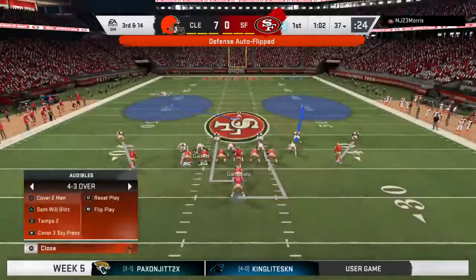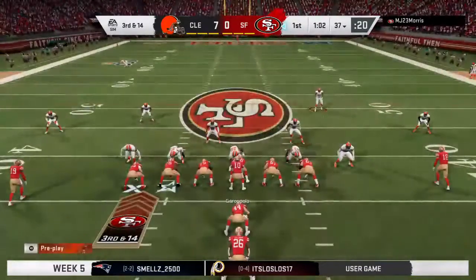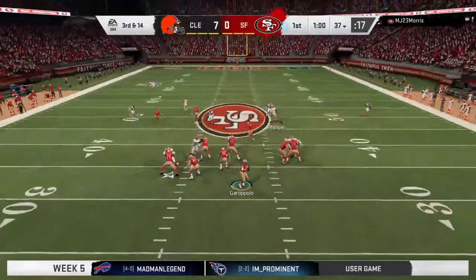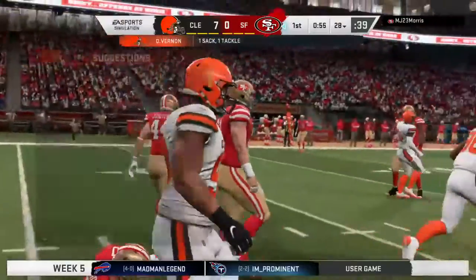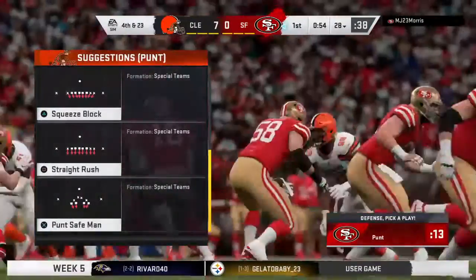An incomplete pass on that last play, and that means they'll need to come up with something here on 3rd down. Garoppolo now. Nowhere to escape, and he goes down. Credit the sack to the always disruptive Olivier Vernon.